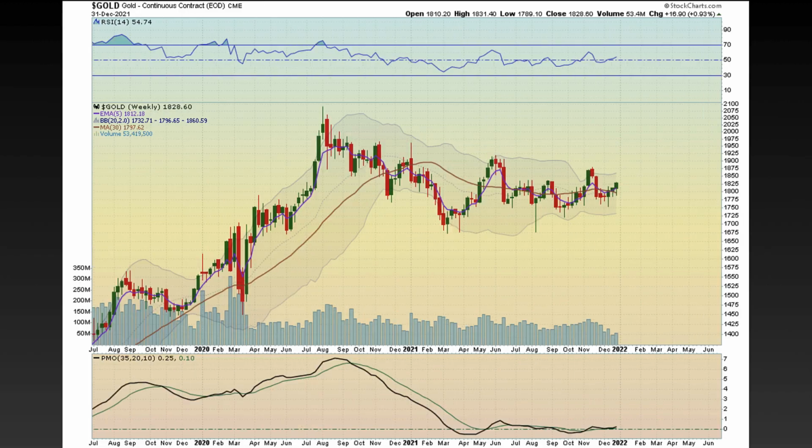Let's take a look at commodities. Gold actually don't look too bad, right? We got to get above this like 1875, but you can see here some volatility, right?